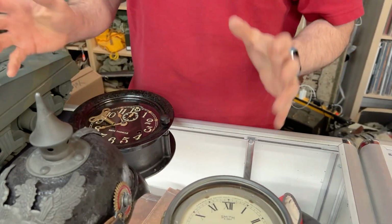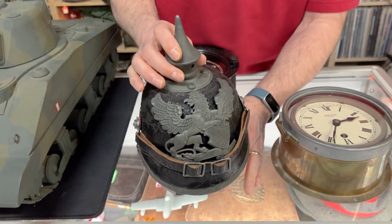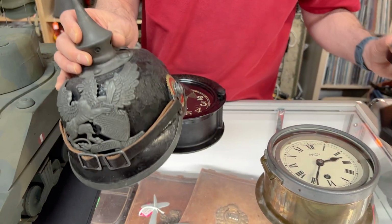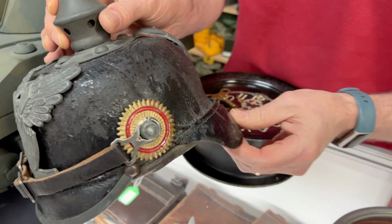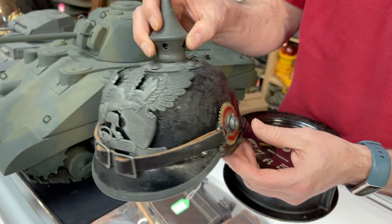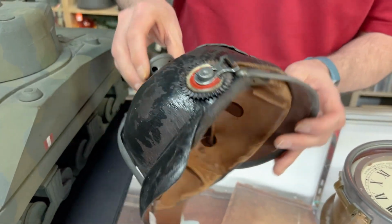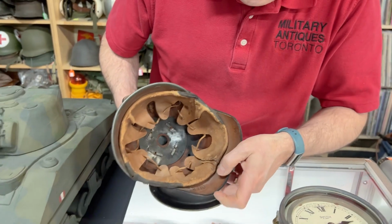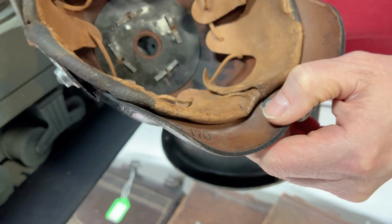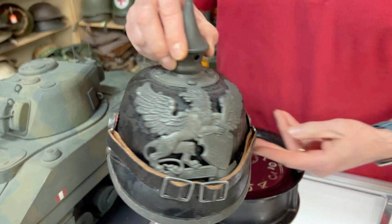Then we have a very tiny Baden helmet. It's unfortunate, the condition. It can't be restored because it's such a tiny size. So I bought this, sold it, bought it back. It is what it is, but it's just horrible. So there's marked at Infantry Regiment 170, as you can see right there. Nice liner, nice everything. It's a nice helmet, but therein lies the problem.